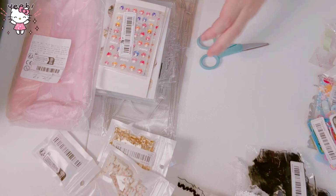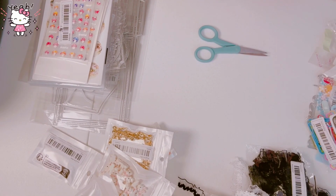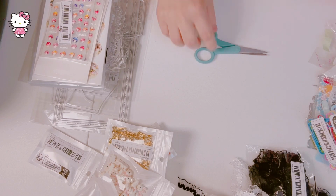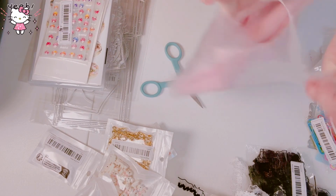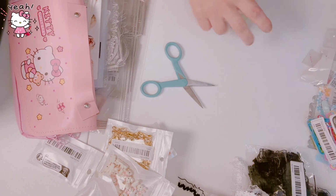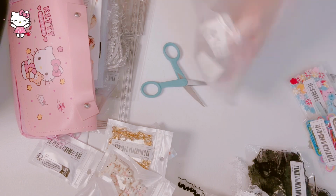Oh my gosh, I'm gonna share this. This was $2.24. $2.24 for a Hello Kitty pencil bag. I mean, you can't beat that. I'm gonna check out the quality of this. Let's see here. Oh my goodness.